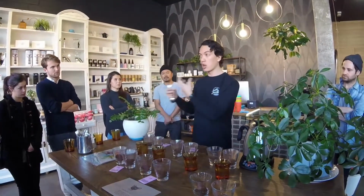You can imagine if one tastes really good, but then the other one doesn't taste as good, it could be a sign that this one just got lucky and had a number of good beans in there, and that there were some coffee beans with defects in the other cup. So that way you can kind of get a good idea of the quality of the coffee. So yeah, feel free to taste them both side by side.